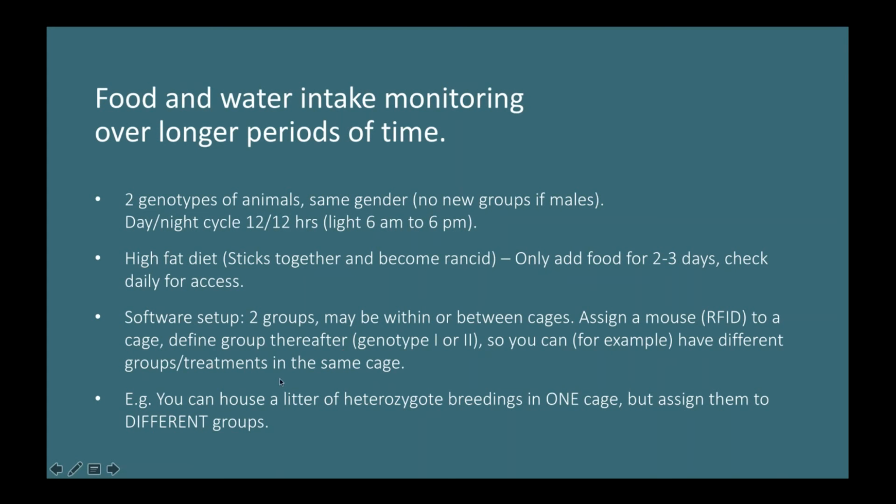So just an example from your daily work would be if you have a litter of heterozygote breedings, you can take all of those with different genotypes, place them in one cage where they're actually used to each other because they're from the same breeding pair, but you can assign them to different genotype groups and still observe how the food and water intake goes.